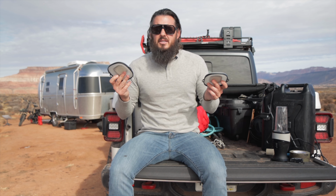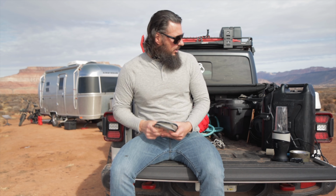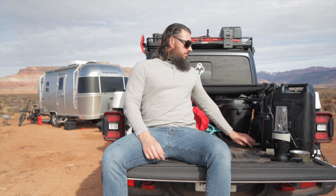So what I love about these is they give ambiance and lighting in the Airstream without having to use my onboard batteries whenever I'm boondocking. So there's a fantastic item.